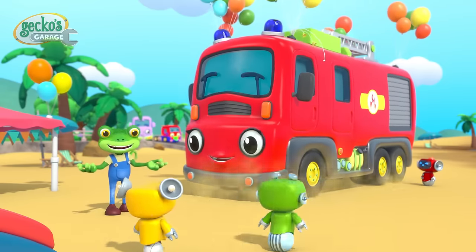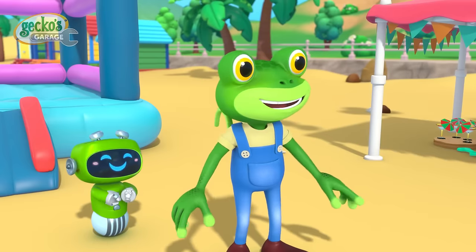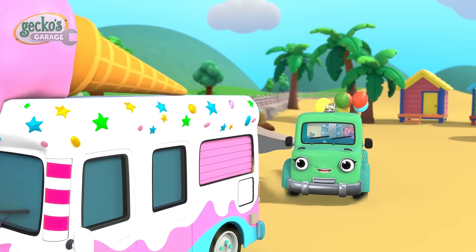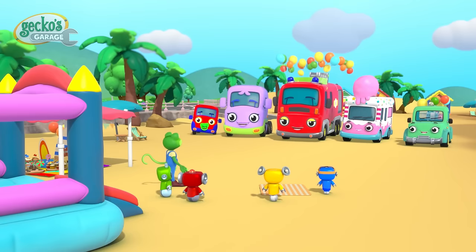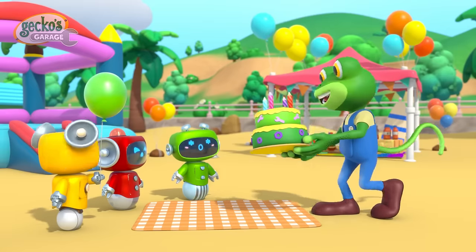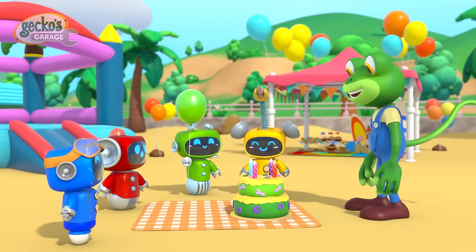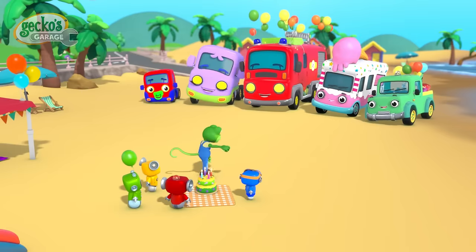Nice work, Mechanicals! And here come the rest of the party guests! Glad you could make it, everyone! Well done for sharing, Green! And happy birthday to you! Hooray!